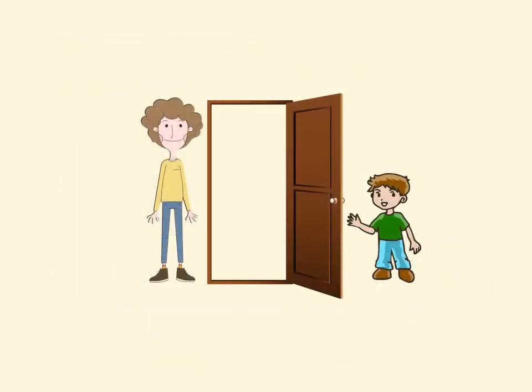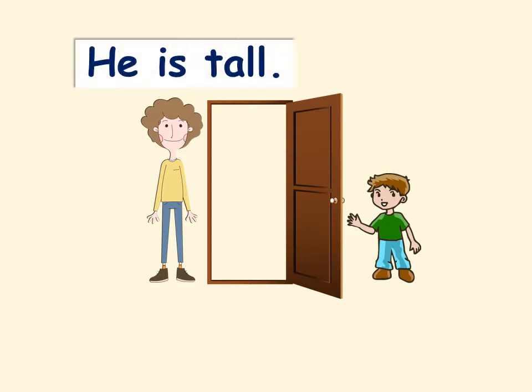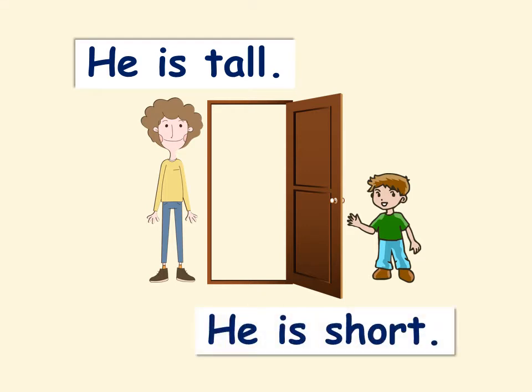Two boys. Tall and short. He is tall. He is short.